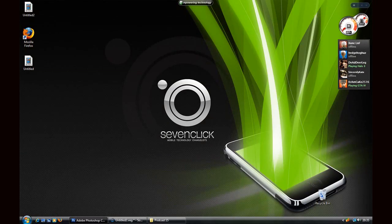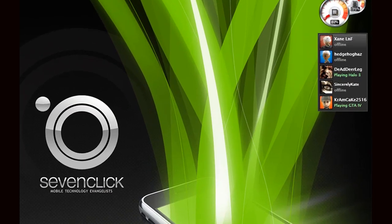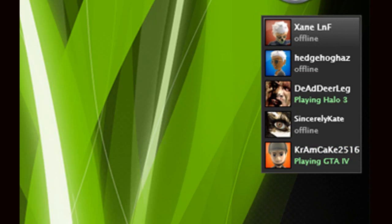Okay, sticking with the same theme, we're going to monitor when our friends are online from our computer. So if you've got Vista, the best way to do this is to take advantage of the Windows sidebar. This application will sit in the sidebar. It's big enough for 5 friends at once, and you can instantly see when people sign in and what game they're going to be playing.